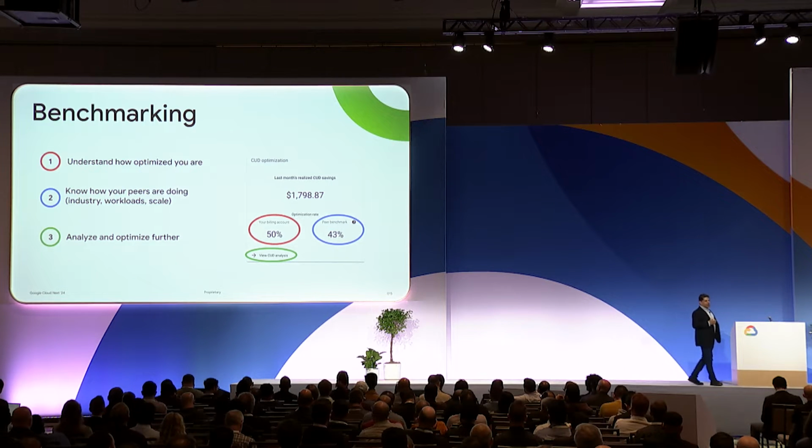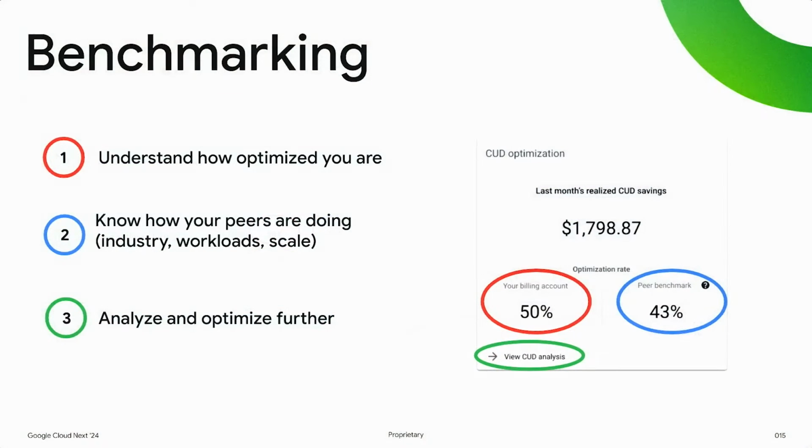Benchmarking. The power of the cloud is that your peers are also in the cloud. And that source of anonymous data, rich but anonymous data, can help you benchmark how you are managing your spend versus some of your peers. And that may be on an industry cut, a workload cut, or just a level of usage, level of scale kind of cut. And this helps you say, well, how good am I at doing this? There may be special circumstances that allow me to be different or need me to be different, but it gives you a sense of how you're doing versus your peers.